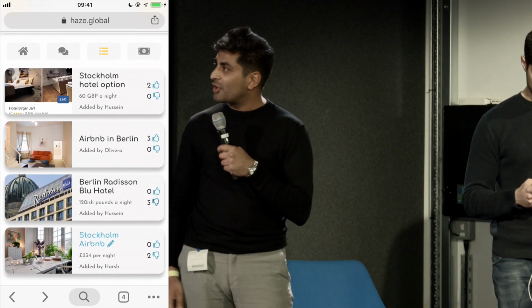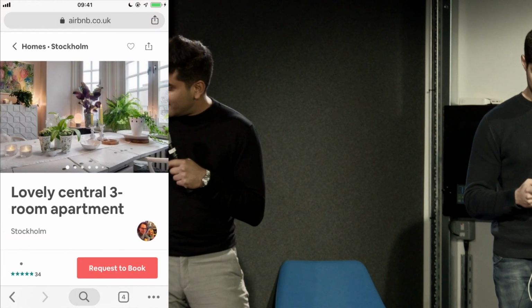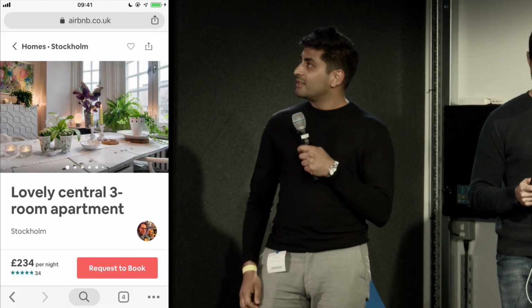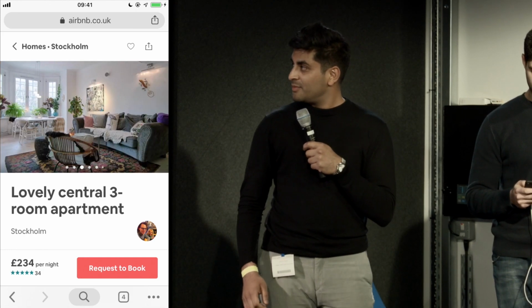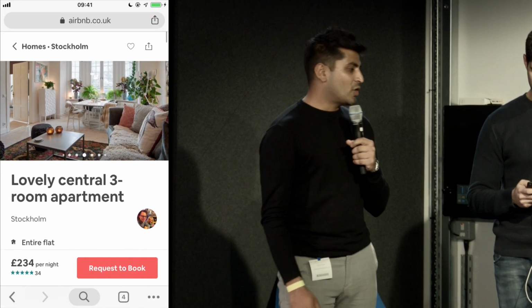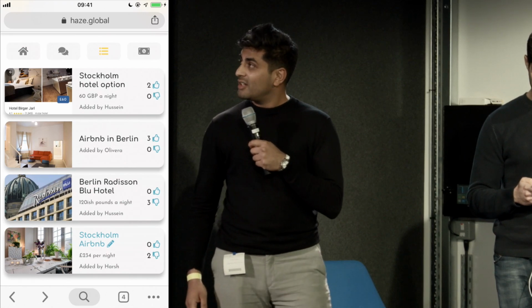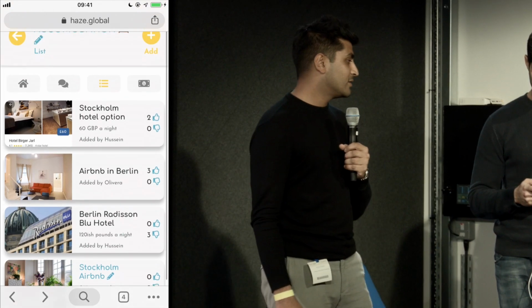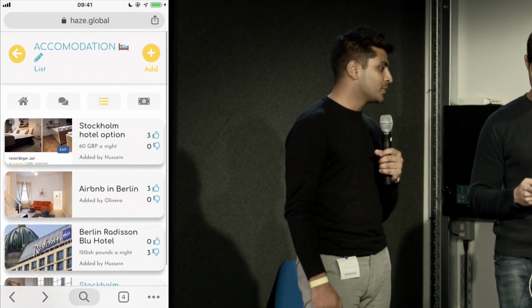Cool, and then the same for Stockholm. We need to decide where to stay, don't we? What's that down there? Whoa, that looks amazing. I think you'll all agree this is a pretty beautiful apartment, guys. But the price is less beautiful, isn't it? Yeah, maybe let's go back and see what else is there in Stockholm. 60 quid, hotel, I'm done. Don't even need to look at it. Let's just upvote that and move on. Save the hassle, there we go.